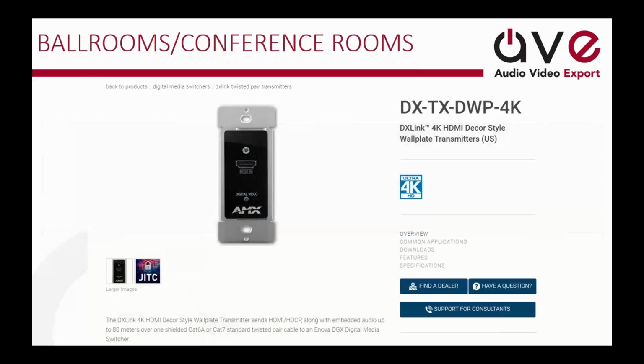All of that, which is just so flexible and easy to be able to use. So this is your DX-Link 4K HDMI Decor style, your wall plate transmitter. There are receiving devices, which is not generally going to be in a wall plate format because it'll generally be either behind a monitor or it will be behind a projector.